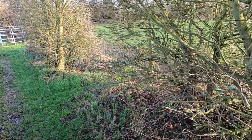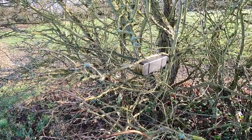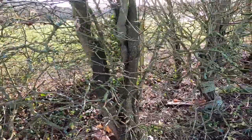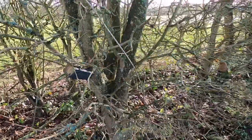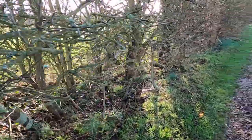Having rejoined the track again, just notice this thing in the bush, assuming it's for some sort of rodent, I would have thought. Just a few of them. Also trying to encourage the population.